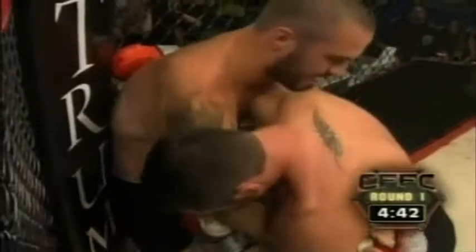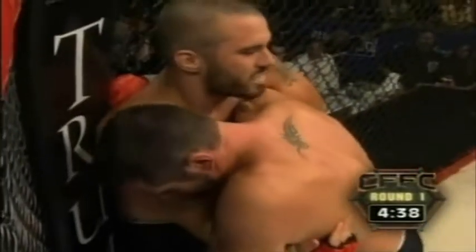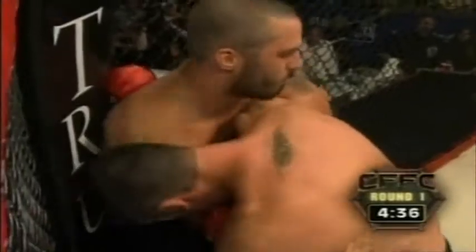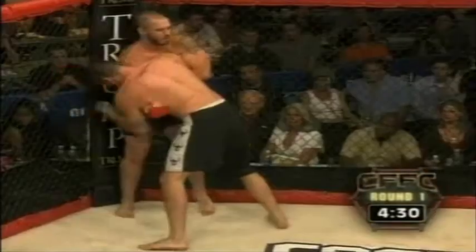Well, Inhoffer is a guy who's been developing his striking power a little bit. He got him right to the groin that time. Not intended, but it's still a foul. And now he goes with those nice Muay Thai knees to the thighs on the outside. Nice quick hand by Inhoffer. Inhoffer's come to fight, I'll tell you that.